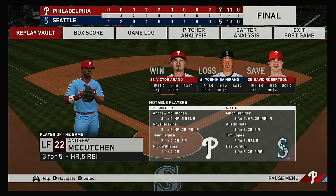Our final line score this afternoon. First for the victorious Philadelphia Phillies: 7 runs, 11 hits, no errors. They left 8 men on base. For the Mariners, 5 runs, 10 hits, no errors. They left 10 men on base. Time of the ball game, 3 hours and 32 minutes.